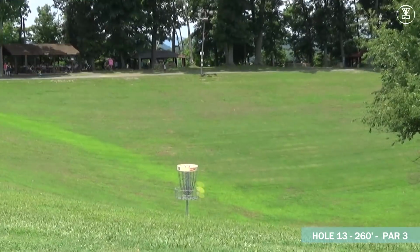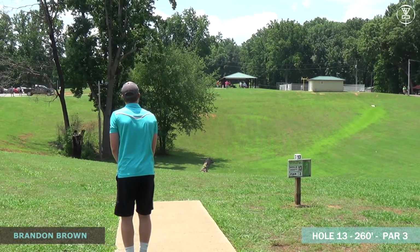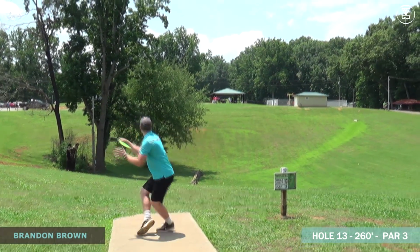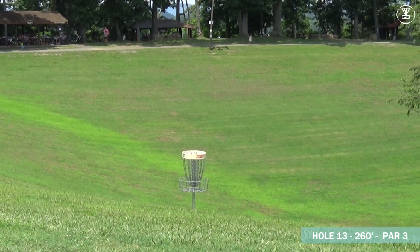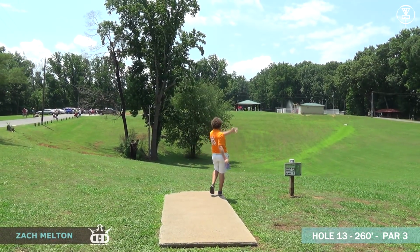It's kind of a blind hole. Oh, but you're pretty much listening for chains if you make it around that tree. Absolutely. Definitely with the arm these guys have. They're hanging out wide right. Let it fade back in. Something overstable. Really hoping we get an SC top 10 shot here.